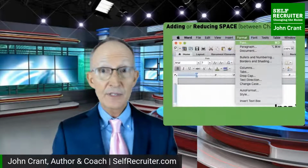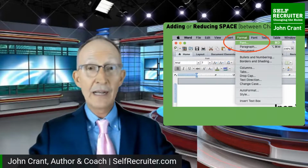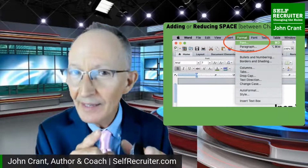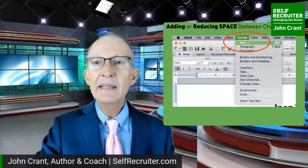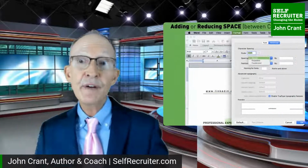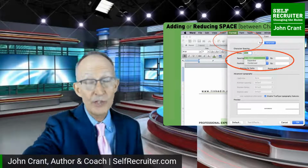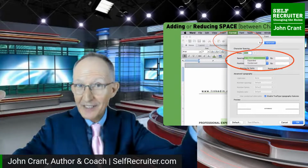Now, sometimes your contact line is going to be too long. Well, how you handle the contact line is to make it 7-point. Yes, 7-point. And it's going to go just like this, crunched, unreadable, still highlight it. And now we're going to fix it. We simply go up under format. Now we go down to font. And when we go down to font, suddenly we get this fonts window. We're going to switch to advanced. And now you can realize you can either expand or contract your character spacing by 1, 2, 3 points until that 7-point contact line spreads out across the entire page.